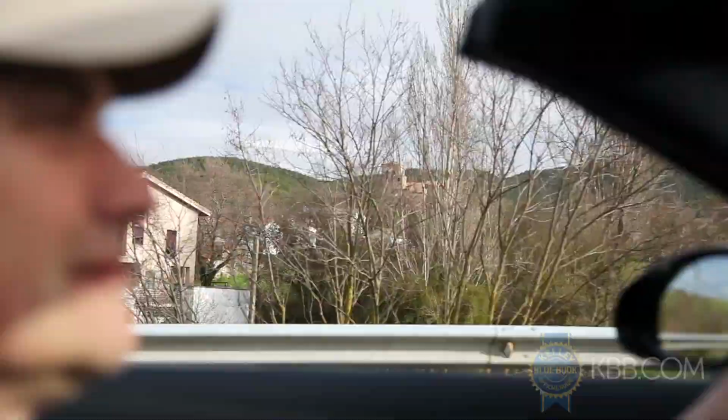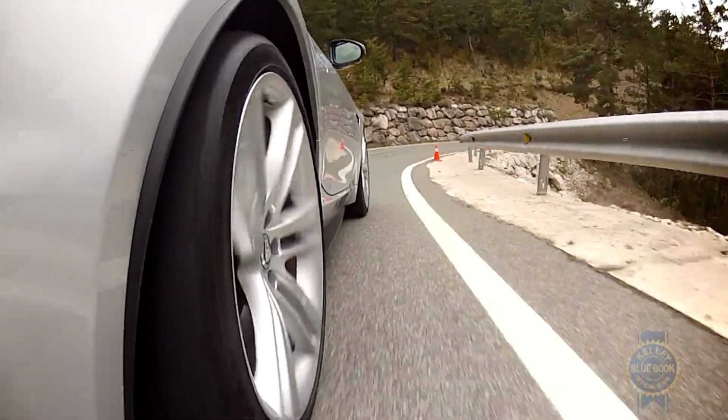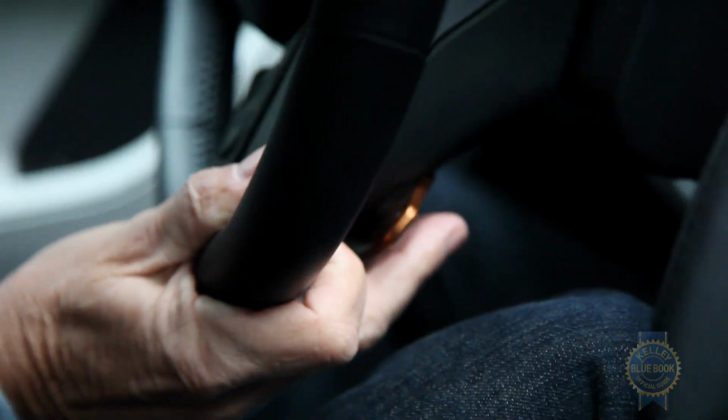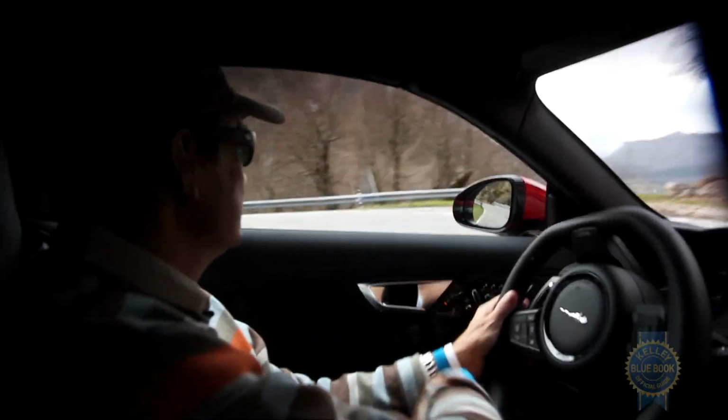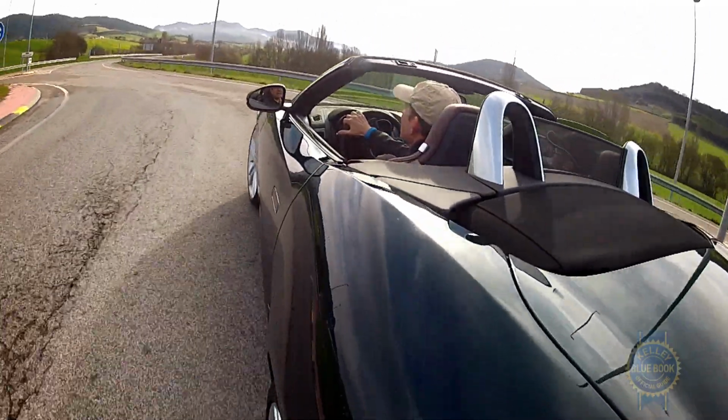The transmission also might make you a better driver than you already are. It will blip the throttle to match engine revolutions when you downshift, so you can make quick downshifts in rapid succession via the paddles. And then there's corner recognition that senses when the F-Type is going around a curve and holds the gear rather than upshifting. That's something that in the past only humans could do.